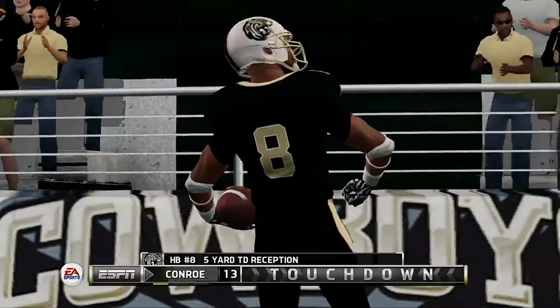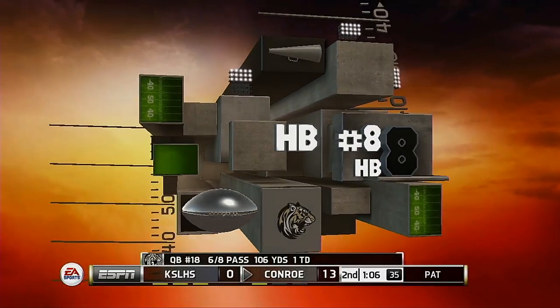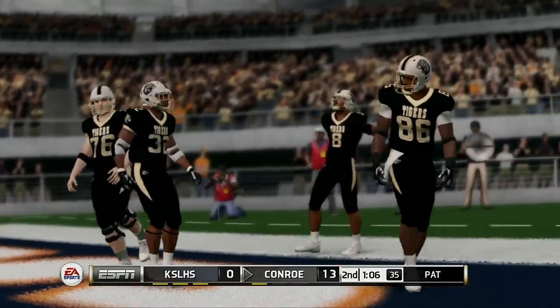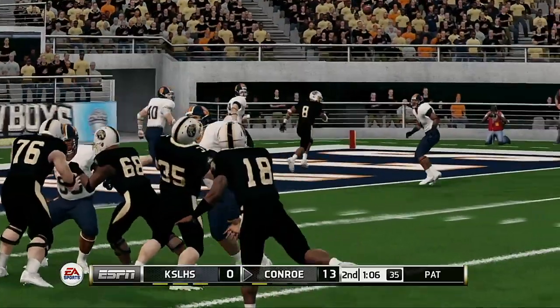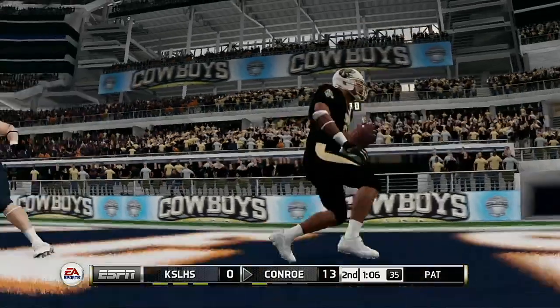Throws, and he's got a man. Touchdown. Guys need to be aware this aerial attack is capable of making some big plays. They've got to get on their toes.